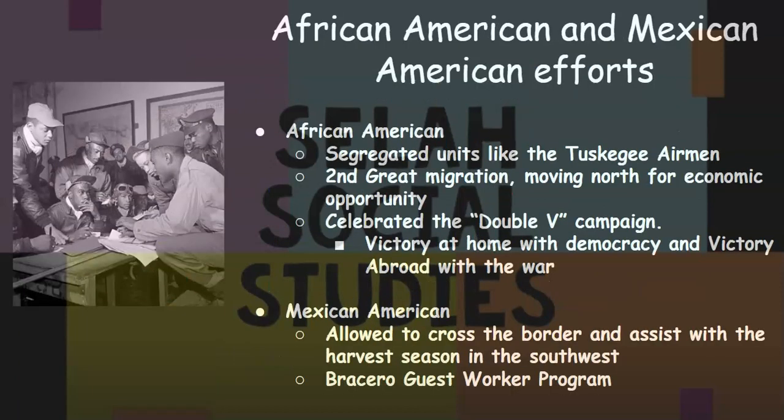Now, two other groups of Americans were affected by World War II as well. African Americans and Mexican Americans made significant advances during World War II. Overseas, African Americans were able to serve in segregated units like the Tuskegee Airmen. At home, African Americans continued the second Great Migration northward, filling vacated factory jobs. Many African Americans were celebrating the Double V campaign, which meant a victory at home with democracy and a victory abroad with the war effort.